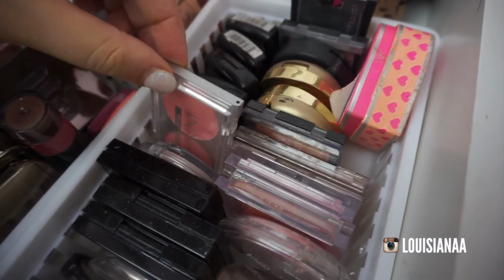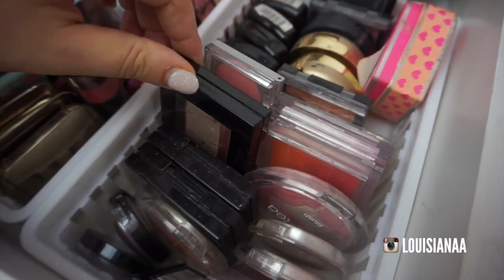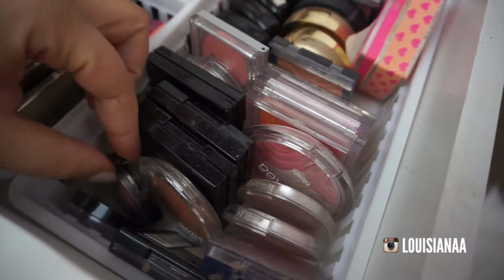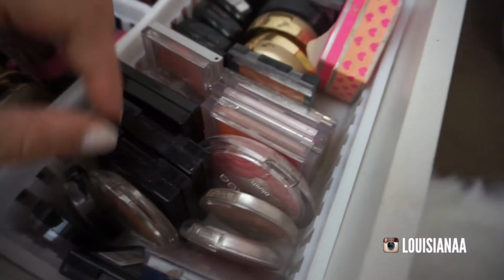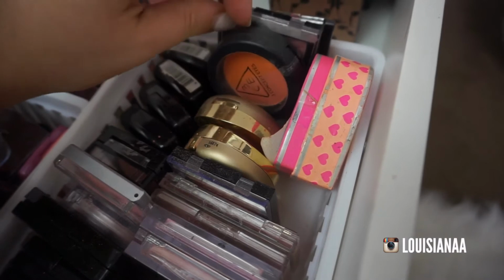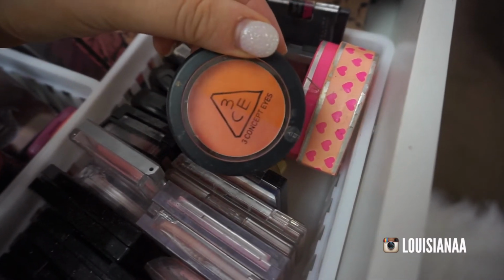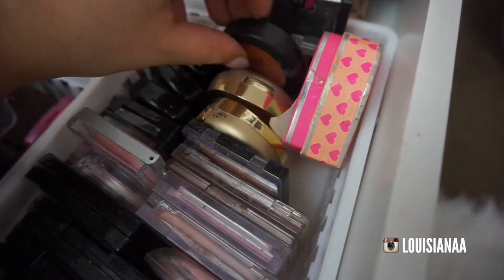It's more NYX. Essence. I've got a lot of Essence ones, Models Prefer. Then I've got some Savvy and Ulta 3. Then at the back here I've just got Maybelline. Rimmel. This is that really weird Illuminati brand, 3CE, it's not Illuminati, but you know.